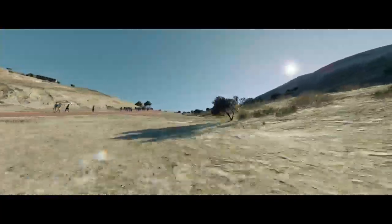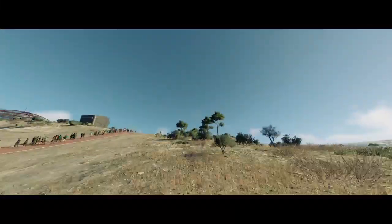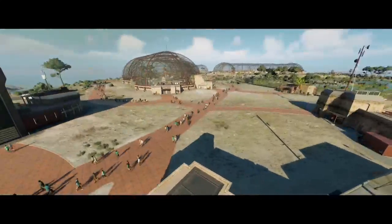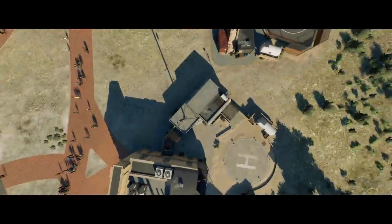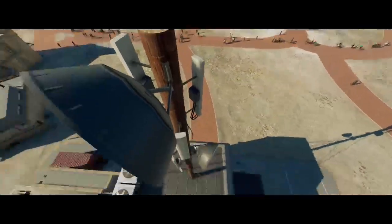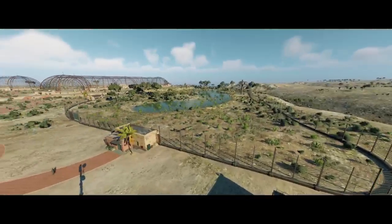So we follow this path to the sanctuary entrance. This was originally going to be Jurassic World. Corsica, also known as Jurassic World, France. However, the French government made a deal with us, making a sanctuary rather than a full-fledged park. And so we agreed.